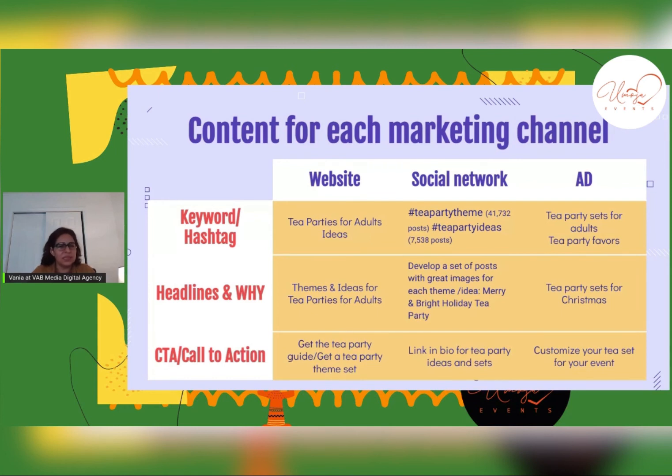So that's another idea. We just had a holiday. People were probably looking for tea party sets. So why not just add Christmas onto it? Tea party sets for Christmas. That could be the name of an ad, the name of the product set, the gift set that you're offering.